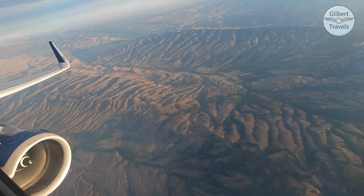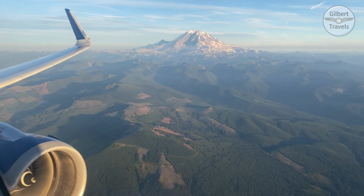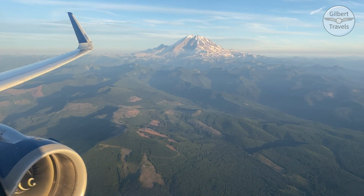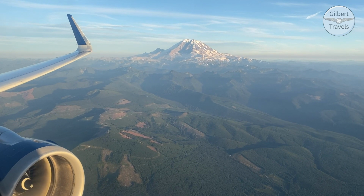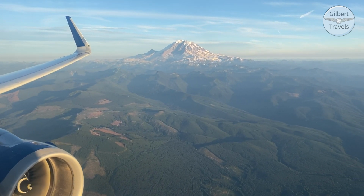That still can't take away from the quality of JetBlue's Mint cruise. I was looked after fabulously this evening, addressed consistently by name despite having no status with the airline. And it's the little touches like that that show that service still matters to the cabin crews on JetBlue.